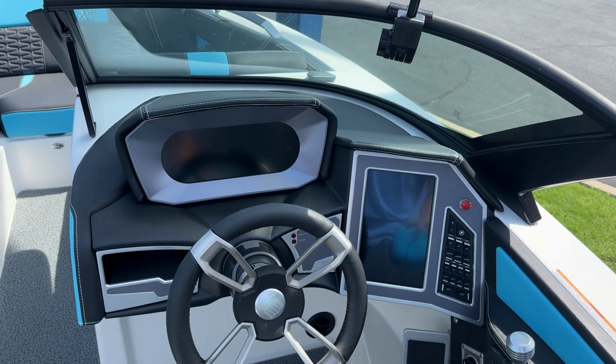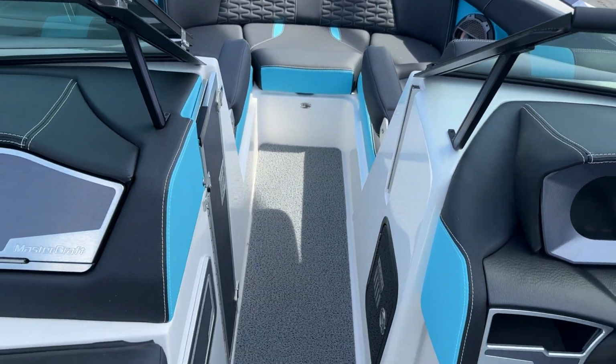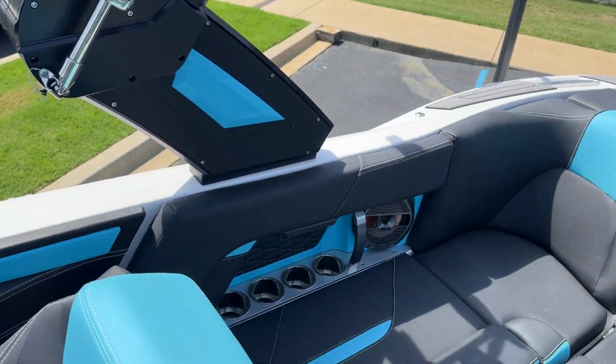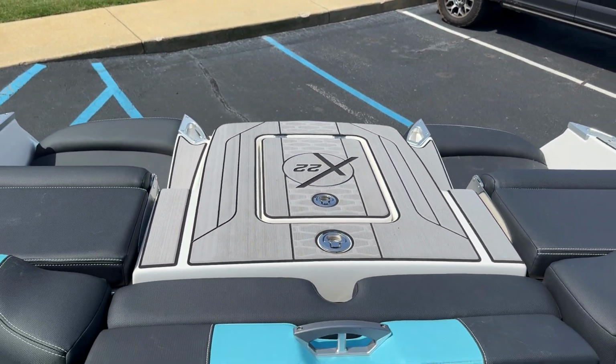rear-facing camera. Awesome boat, super clean as you can see, decadence flooring. We're gonna have this boat. We'll get it up on the website. We'll have it here at the MarineMax store.